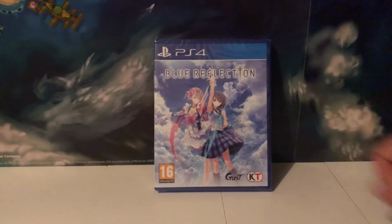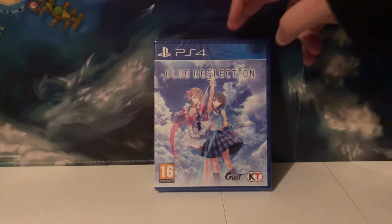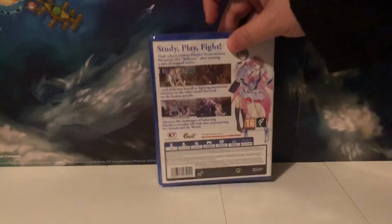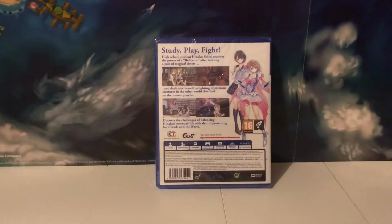Blue Reflection. So another one I really want to play. I had to import this one because there isn't an Australian version of this game to my knowledge. I couldn't find one at least, so yeah, I got this from the UK.